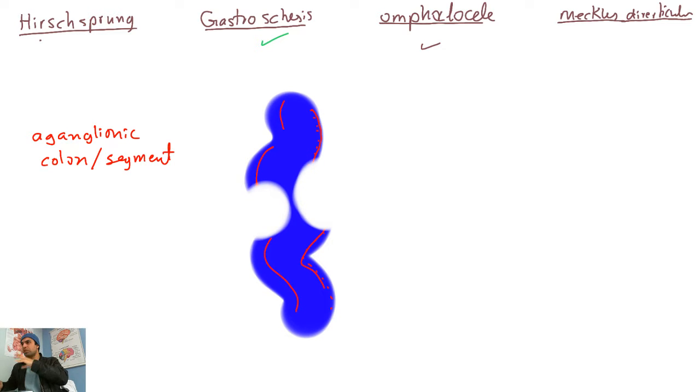When it's switched to solid, the symptoms will increase. Especially in the first few weeks of life, it's mostly liquid stool. Those of you who have seen babies know they don't produce solid stools, so it wouldn't be a problem, even if it's there. So all of this depends on what? On the extent of the aganglionic segment. If it's longer, it's more symptomatic and severe. If it's just a short segment, okay.